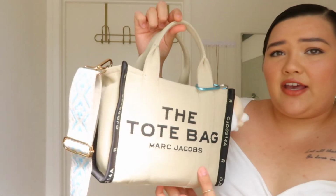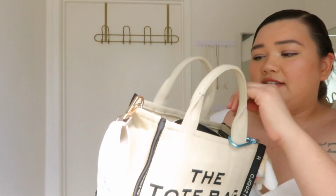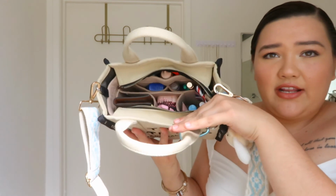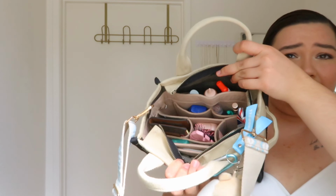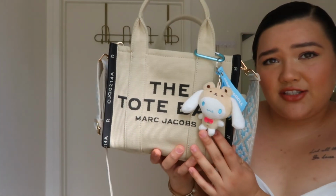This has turned into my everyday bag. It's the perfect size. It holds all my stuff. I did get a little purse organizer off of Amazon, and it holds everything. The amount of stuff that you can fit in this bag is insane. And then I just have my little charm on it.